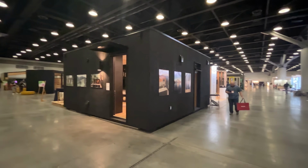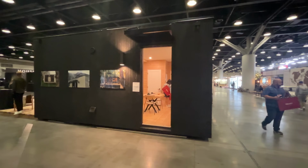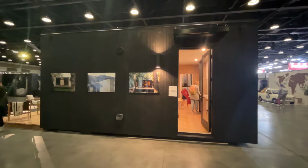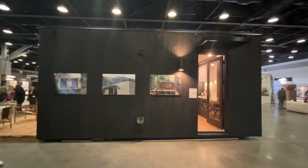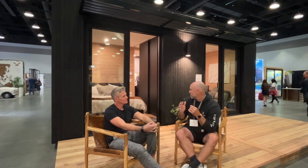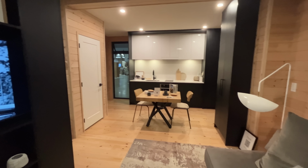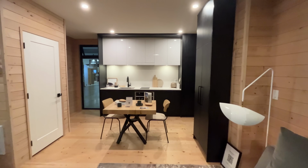We're sitting in front of the Quadra 4, and there's been people in and out of it all day. We haven't even been able to get a shot, really. But tell us a little bit about this specific floor plan. Yeah, so 400 square feet. The idea behind this is it's a one bedroom, it's got a full kitchen, full bathroom, full living area. You have to be creative with it.